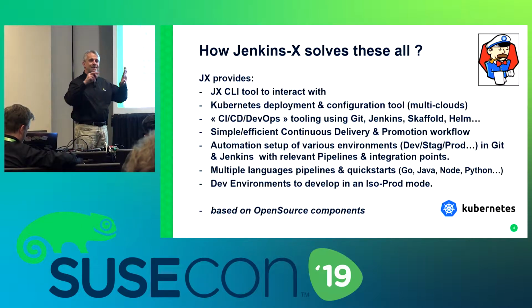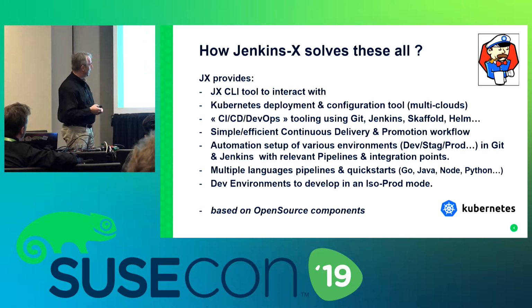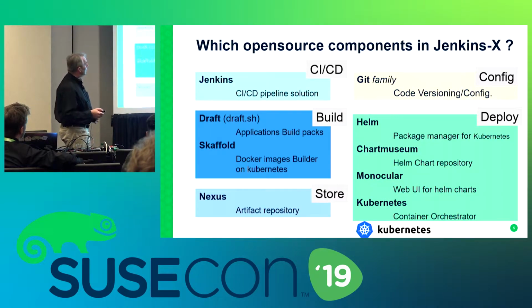So this is a very simple pipeline, but you can have multiple tests, multiple staging steps inside the pipeline if you want. Okay, so that's the set of tools that are used.